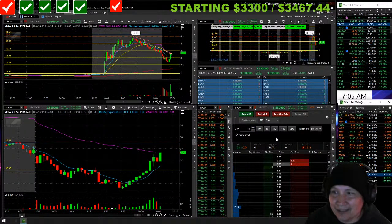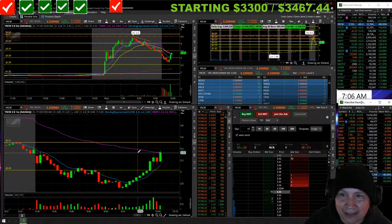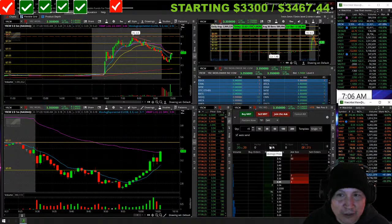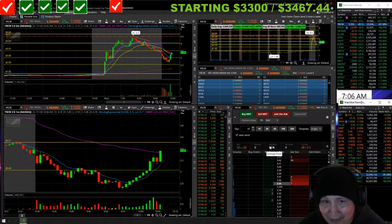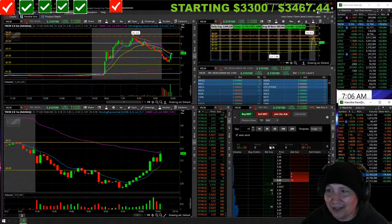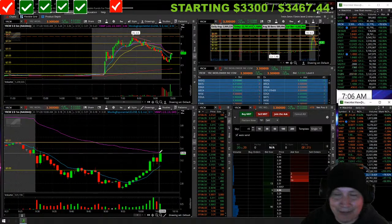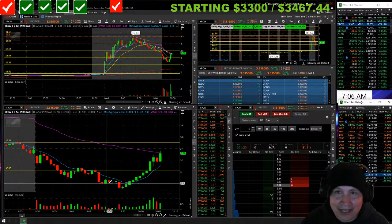Man, look at this. Good trade, guys. Look at that little buy the dip, sell the rip up to the 350s. A perfect trade on YRCW. A perfect trade, man. YRCW was a beautiful little trade. Look at that. 317 up to 330. 15 cents right there. Beautiful 15 cents.